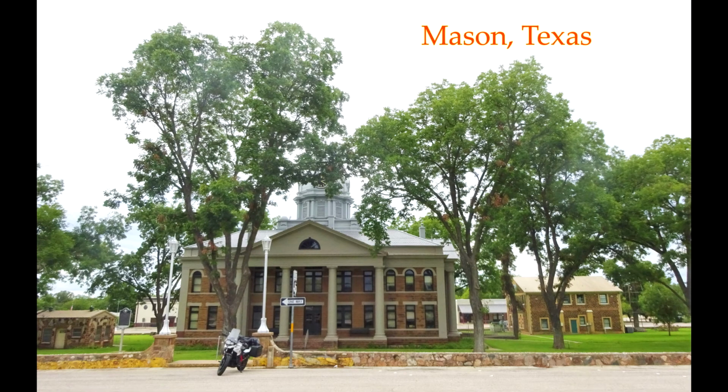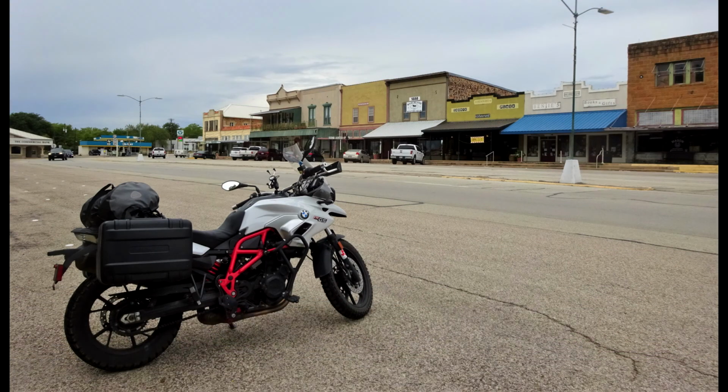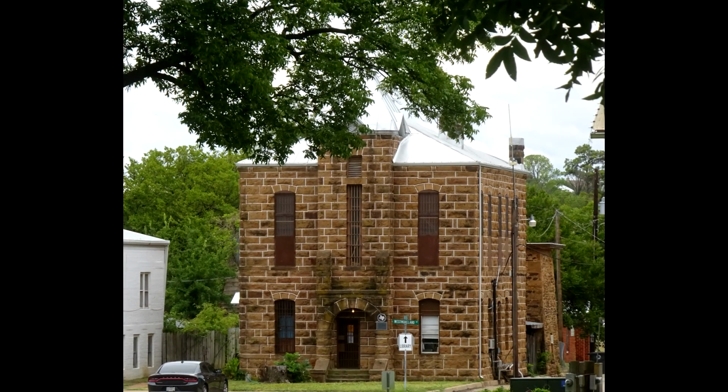Mason, Texas, and the historic downtown square. The local jail.